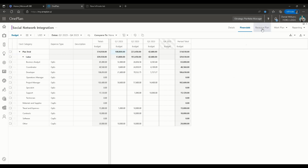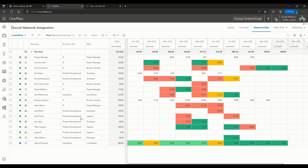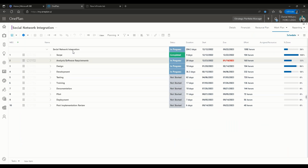We have that capability in terms of resource planning. This is probably the second most important feature set within OnePlan, because it allows us to define resource usage in terms of hours, percent, or FTE. And then we can summarize all demand, which I'll show in a second when we go to the summary resource plan. Now, depending on your process and governance, you might want to start planning a schedule.